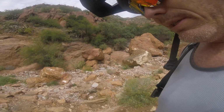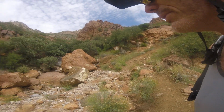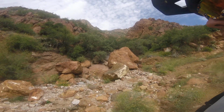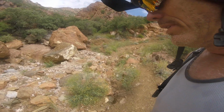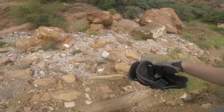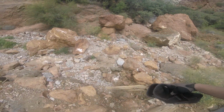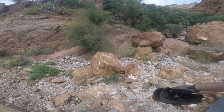All the upper part has typical damage. You can see where some of the big rocks fell down. Some of those might be recent, most of them are historical. But just trying to come through here, we got this big pit right here. We can fill that in with all the surrounding rock, no problem.